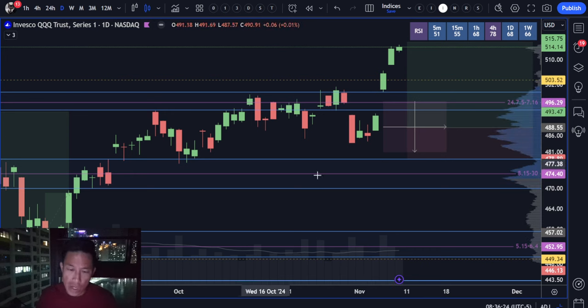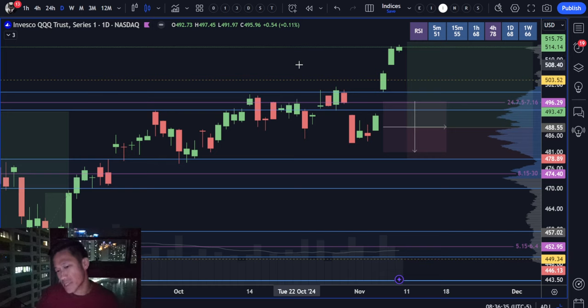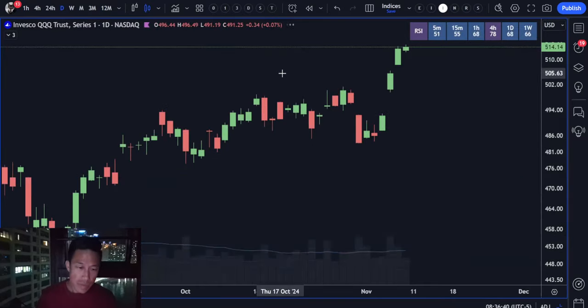And of course, if we continue to hold over this guy, then that keeps R2 for the year on the table. But I would just do something like this. You know, I don't want to be too ambitious with the targeting because it's good to be realistic, pragmatic. So that's it for the Qs. All right, so moving on to IWM.